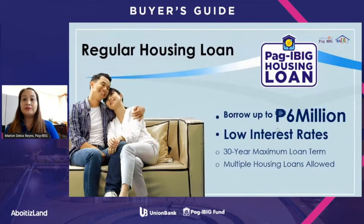Next slide, please. So this is the regular housing loan. I'm sure most of your buyers will fall under this category. So our maximum loan amount for home loans is up to 6 million with low interest rates, of course, in the later slides. Still, 30-year loan, maximum loan term, and with a multiple housing loan guideline.